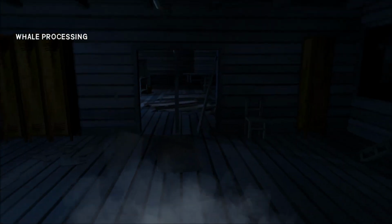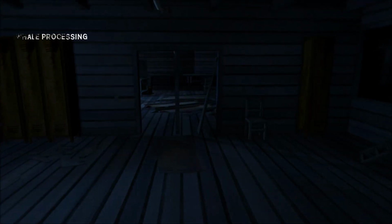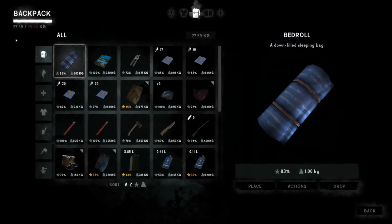Today we're going to go on an adventure. Hopefully that adventure does not involve us getting eaten. Alright, let's see here. Let's check my inventory first, make sure we're all prepared to go out.